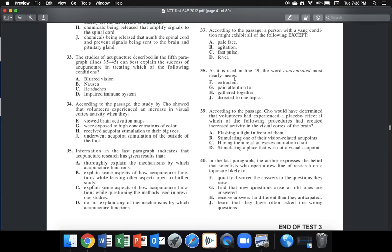So for instance, concentrated in this one, answer G, paid attention to, I find that to be less likely because that is just too easy. Now, it may be the answer. I have not actually taken this test right now, but I would suspect that the easiest answer here, probably not what they want you to look for.